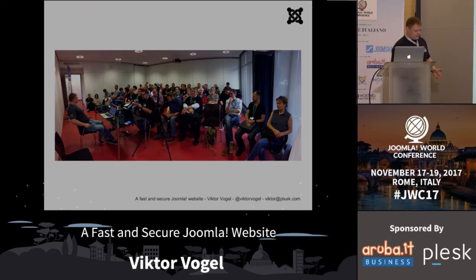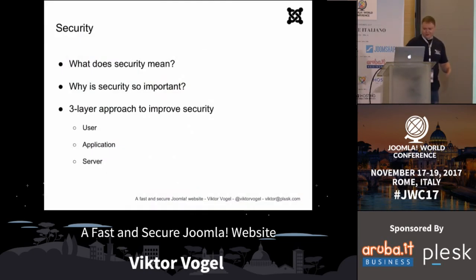So let's start. First, security. What does security mean? Why is security so important? We developed a three-layer approach to make it easy to understand what you can do to improve the security of your website. To understand security is quite easy: you don't want strangers in your house. It's the same with a website, with your system, with a server.